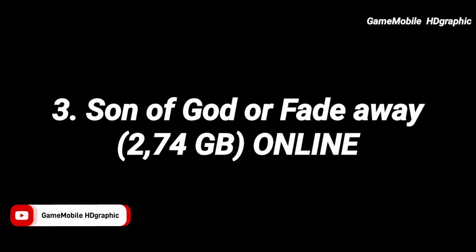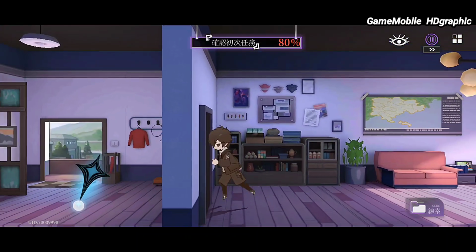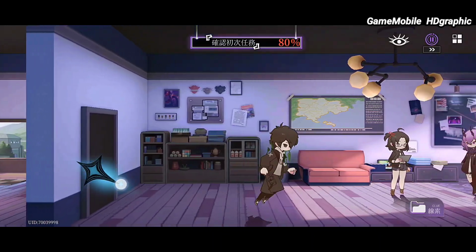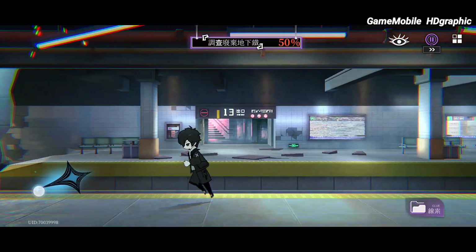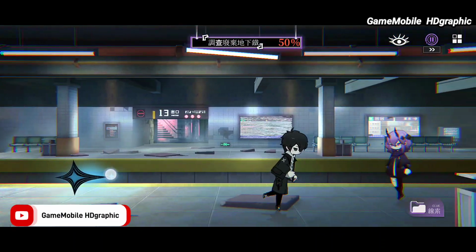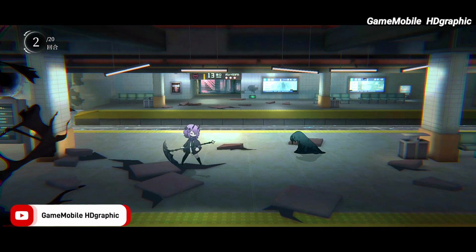Son of God or Fade Away. This game hooked me a lot with its art style. Even though it has a chibi design, the whole visual really reminds me of Reverse: 1999. Seriously, if you would like to play a turn-based game, then this game would be your best option. However, I can't skip the entire storyline or dialogue, it has to be tapped manually.